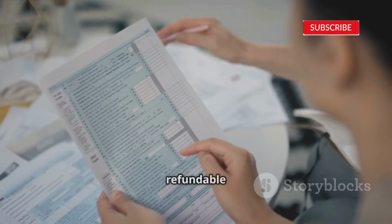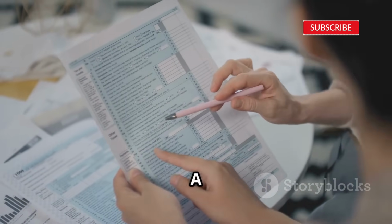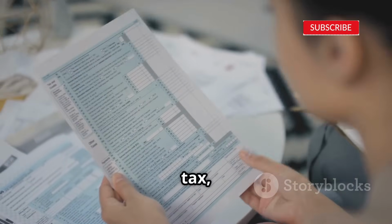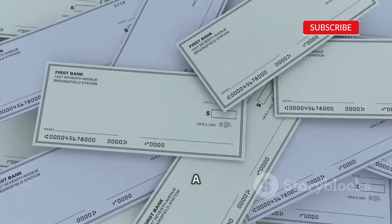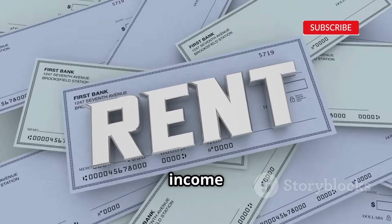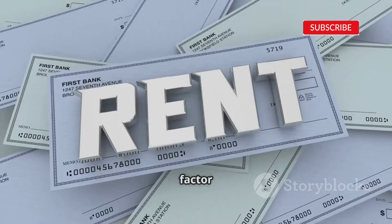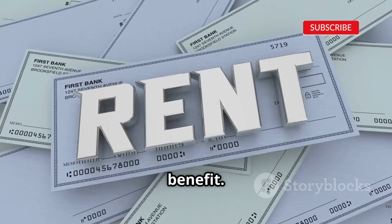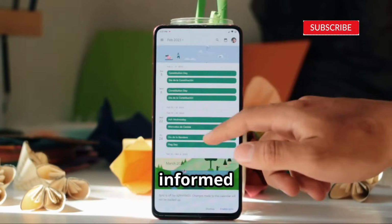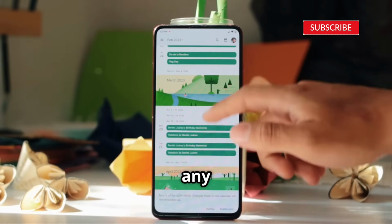Check if the credit is refundable or non-refundable. A refundable credit means you get money back, even if you owe no state income tax, which can be a huge benefit. This can be a crucial factor in maximizing your benefit. These programs can change, so check each tax season. Staying informed will ensure you don't miss out on any benefits.